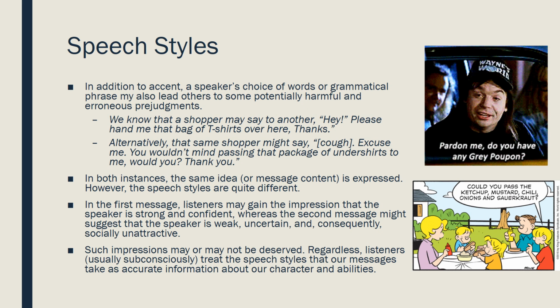The picture below, where the son says, "Could you pass the ketchup, mustard, chili, onions, and sauerkraut?" So basically everything, there's no please, there's no politeness, but he's with his family. So, we change our style of speech often depending on the context.